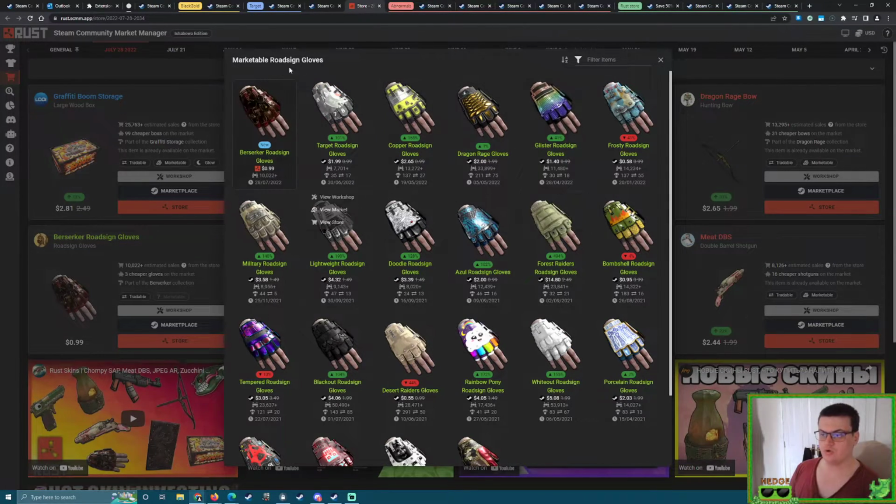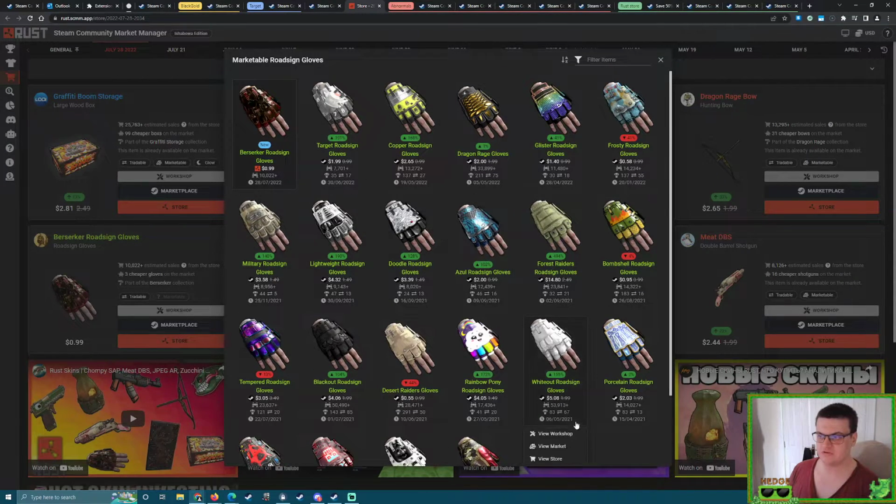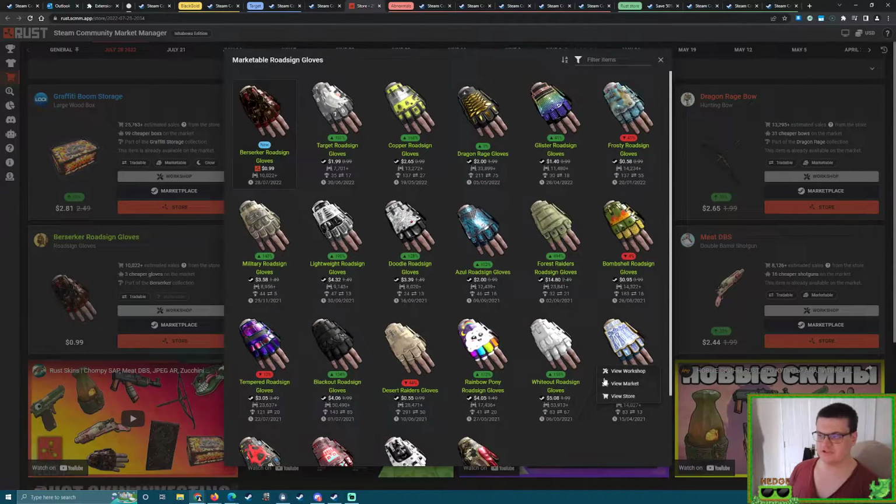Well, first of all, quite a lot of the recent road sign gloves we see here are all part of sets. Target, Copper, Dragon Rage, Glister. They all have a place to live. Now we can also take into consideration that we've only got 22 road sign glove skins in total. How many of them are in the negative? 1, 2, 3, 4, 5, 6. 6 out of 22 are in the negative. This one only slightly.